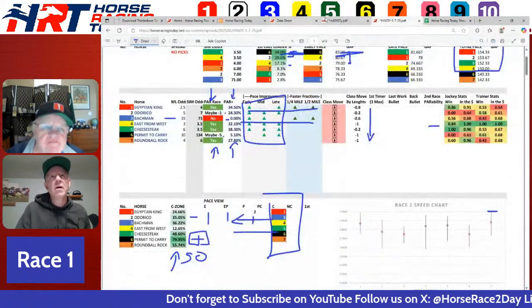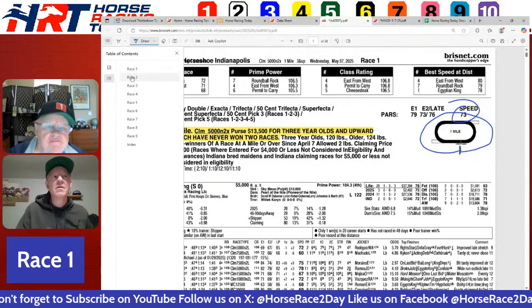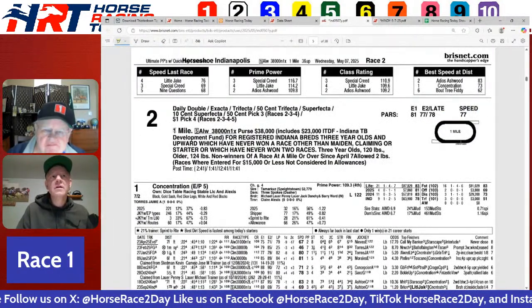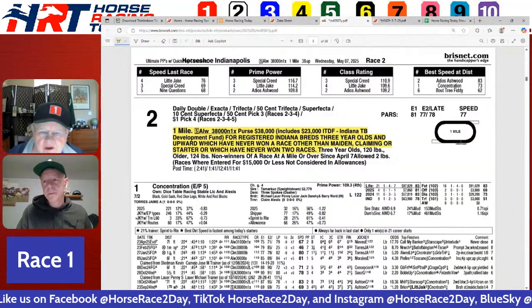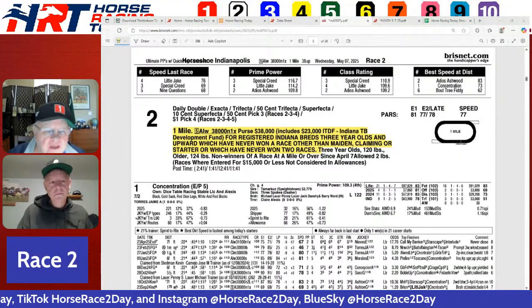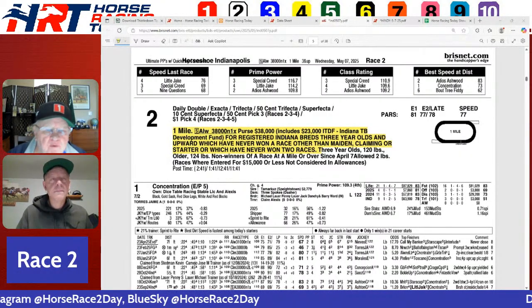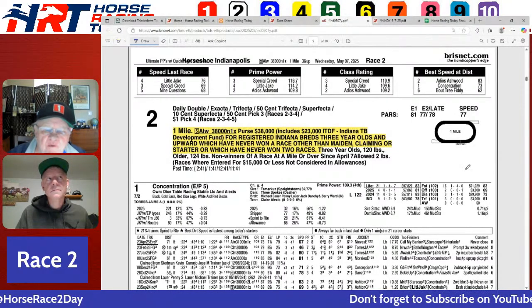Just a couple of minutes, Terry, before the first race runs, I think, because they just saddled up and headed out for the pre-race walk. So the post-parade, let's see if we can get race number 2 in before race number 1 starts running. Okay, well, it's a 1 mile allowance race, $38,000 purse, for registered Indiana breds, 3-year-olds and upward, which have never won a race other than a maiden claiming or starter, and which have never won 2 races.